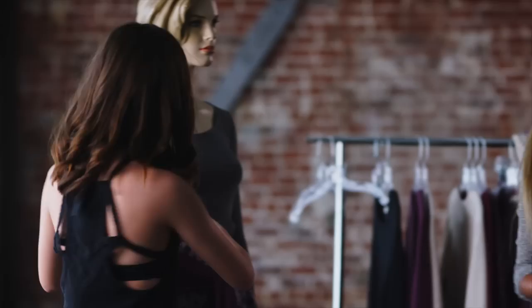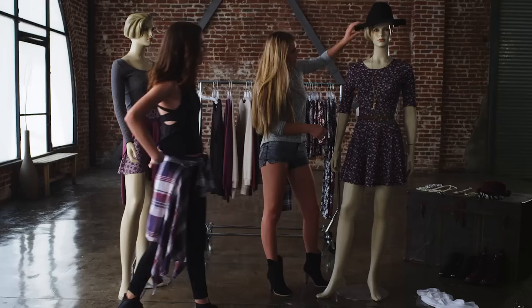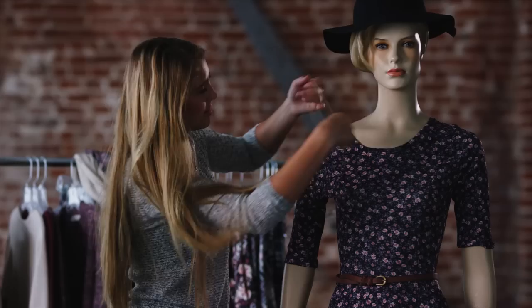I kind of like the floppy hat though. Mm-hmm. Like that. I would say leave the belt, but not the necklace. Yeah. A choker. These are outfits, they look nice.